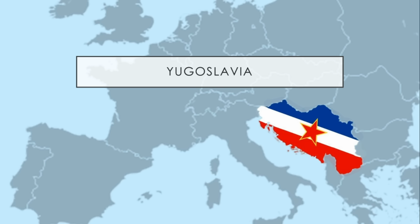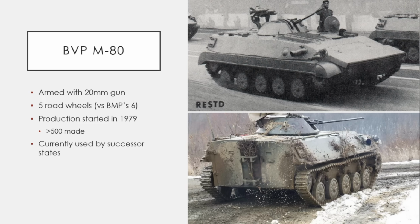However, to put it simply, it was pretty well recognized that they were going to need something a bit better. And that would become the BVP M80, which, yeah, looks an awful lot like a BMP, but with 5 road wheels instead of 6, and maybe a bit more like a squashed nose to it. Production would start in 79, and they'd make a little over 500 of these. They are still in fairly wide service today, although by the various Yugoslav successor states. You know, after Yugoslavia'd.